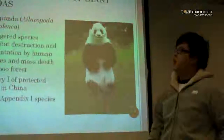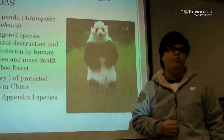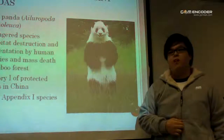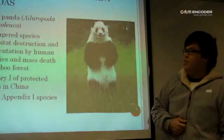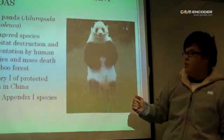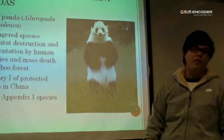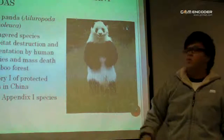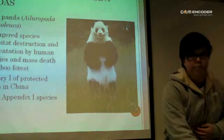And giant panda is an endangered species due to the serious habitat destruction and fragmentation by human activities and mass bamboo theft in about the 1980s. And this is a protected species in category 1 in China, and also this is a species in CITES Appendix 1, which prevents the trading of giant panda in the world.